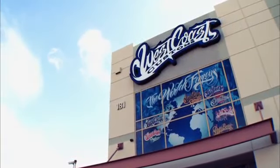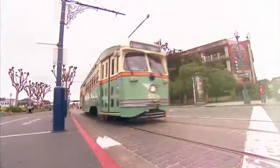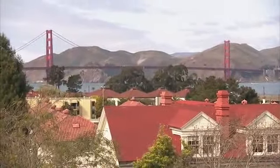Coming up on Inside West Coast Customs. So we made it to San Francisco. The car is here. Wow. Oh, this is awesome.